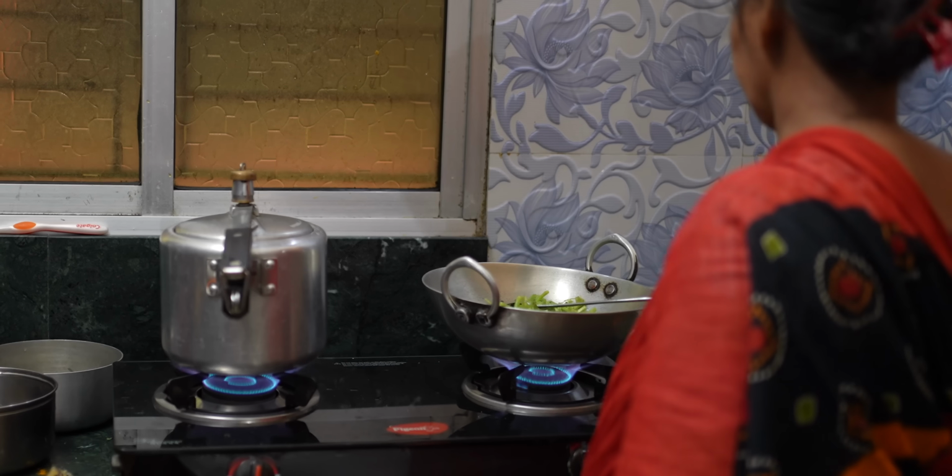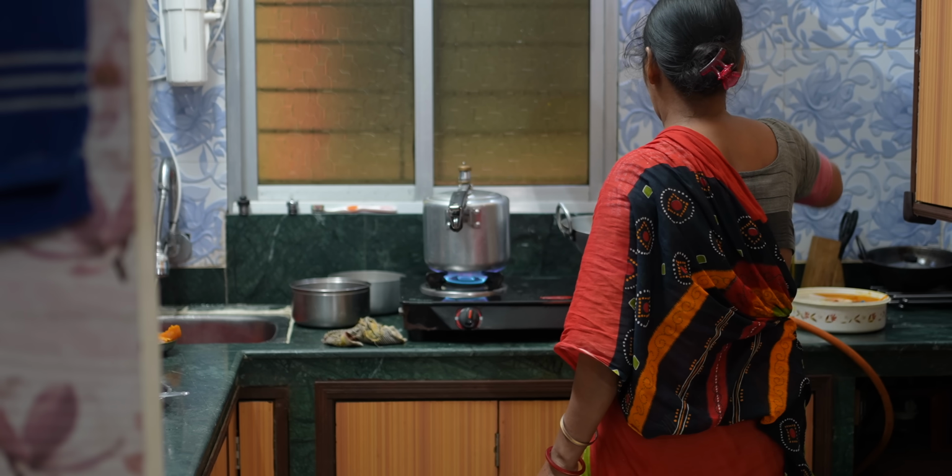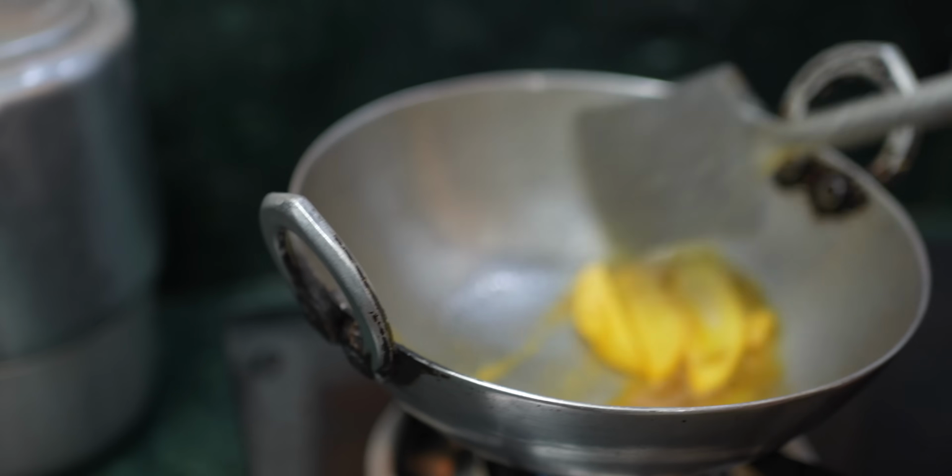For lunch, she is making pumpkin leaf stems with poppy seed paste, dal, and fish with aloo.